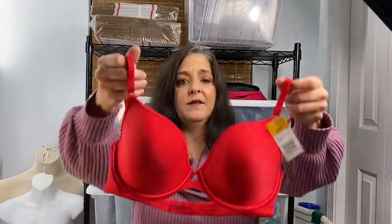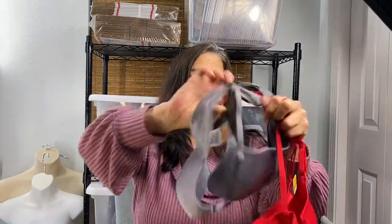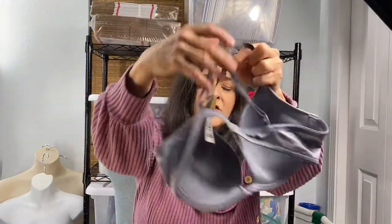And then I got this Bassarette. This is new with tags, 34C. Of course, they all have adjustable straps. And then another new with tags Bassarette in a 34C. All tangled up. Yeah, here we go. So I'll lock those two up together and sell them as a set.